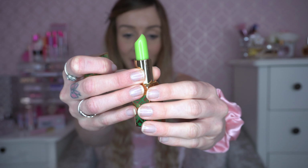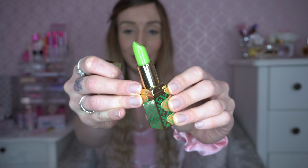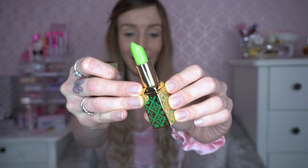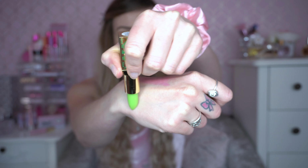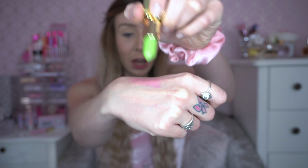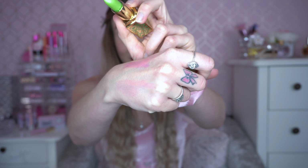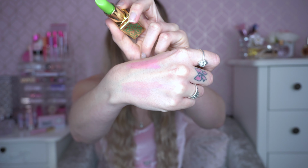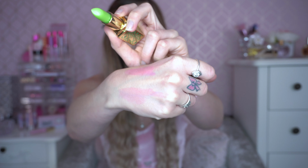It's bright Shrek green and it's a pH colour changing lip balm, so this one is going to react differently depending on what your pH levels are. So I'm going to swatch it on my hand now. I did swatch it a little bit earlier, so I'm going to pop another one down here for you and we'll see the colour change there. Hopefully there you can see the pink appearing as it's sort of soaking into my skin, and I think it's such a beautiful colour, so I'm going to be using that with the Happily Ever After palette today.